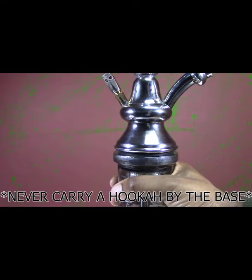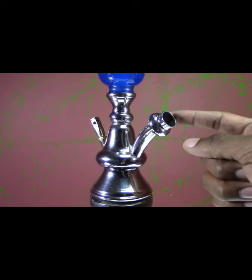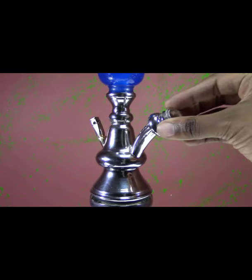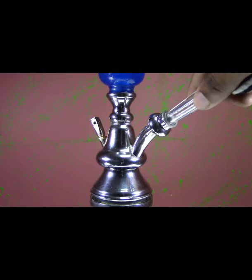Alright, this is your hose port. This is going to be a very important area in your hookah session because this is where your smoke is going to travel through. So make sure that this area is always clean and unclogged, and also make sure that you always use a hose grommet so you can have a very tight seal with no air leaks when you go to insert your hose for the first time.